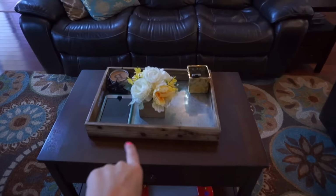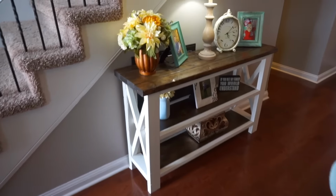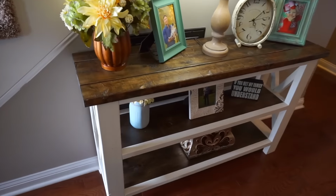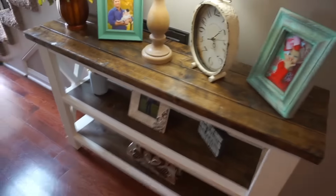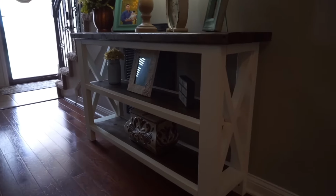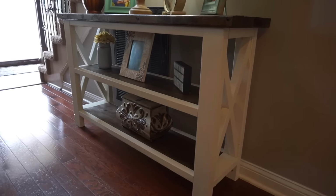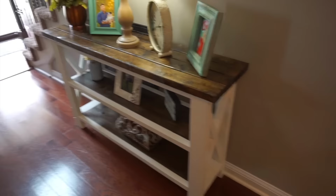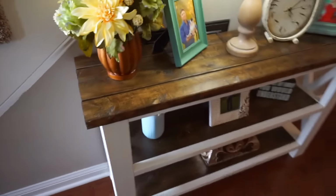And a friend gave me this tray. I believe it's from Kirkland's. I love it though, it's so cute. It's just our couch. And my husband built me this table. It's an Anna White design from Pinterest. If you're interested, I'll link it below where we got the plans from. It cost us $100 to build, but it would have cost less if we would have had some of the tools that he needed. But I love this table. It's like my favorite piece of furniture in this house. Not only because he built it, but I just think it's so pretty. He built it and I painted it and stained it.